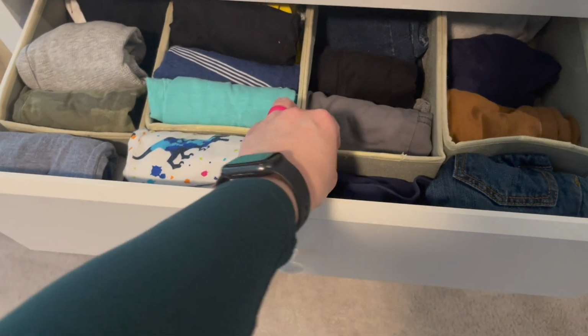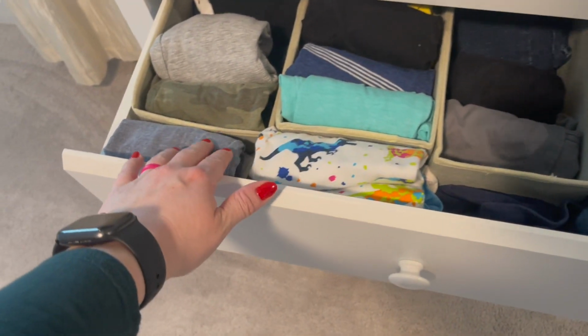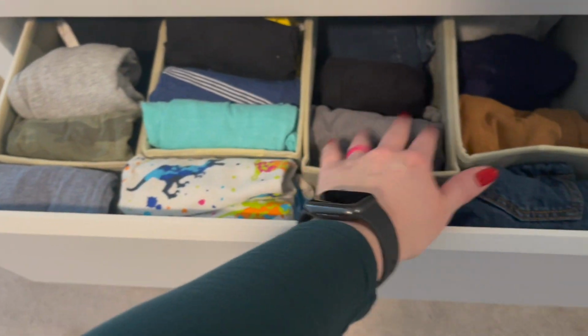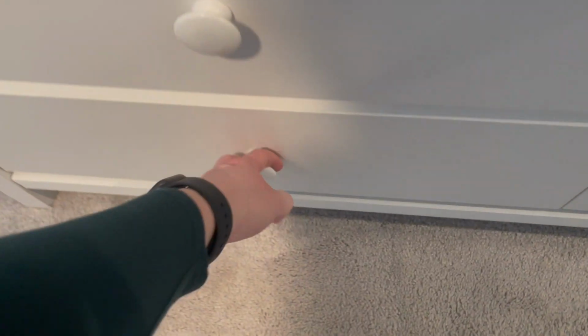In here, I have these little organizers that I buy on Amazon, and so this is how I keep their clothes. So these are long sleeve, short sleeve, and then these are both pants. Sometimes I keep shorts in there. I just have rags in here, burp cloths, and then pajamas and extra sleep sacks in here.